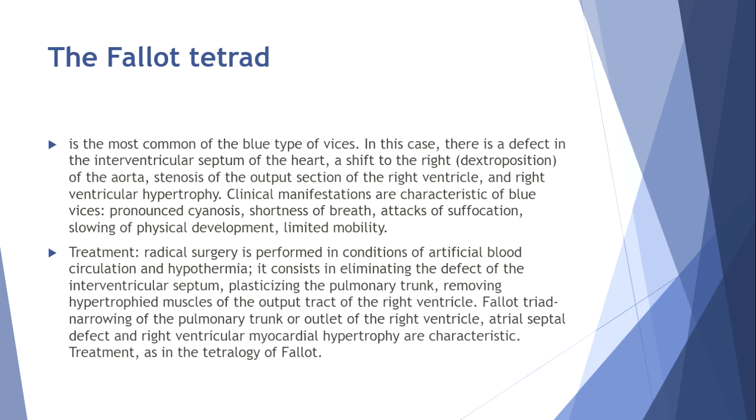Treatment: radical surgery is performed in condition of artificial blood circulation and hypothermia. It consists in eliminating the defect of the interventricular septum, prosthesizing the pulmonary trunk, removing hypertrophied muscles of the output tract of the right ventricle, followed throughout by narrowing of the pulmonary trunk or outlet of the right ventricle. Atrial septal defect and right ventricle myocardial hypertrophy are characteristic. Treatment is the same as in the tetralogy of Fallot.